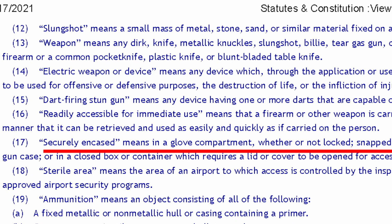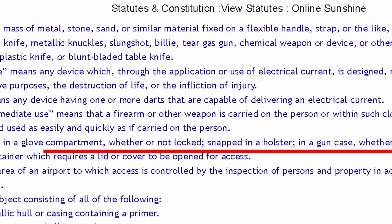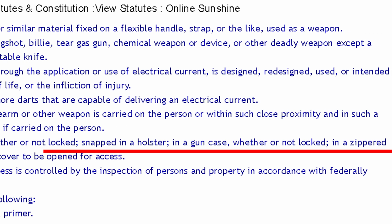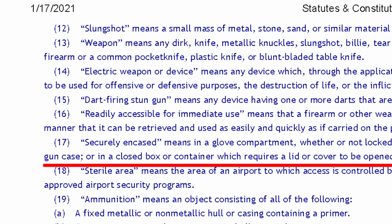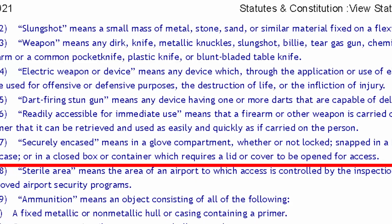Now, let's go to the definition of securely encased. Securely encased means in a glove compartment, whether or not locked, snapped in a holster, in a gun case, whether or not locked, in a zippered gun case, or in a closed box or container which requires a lid or a cover to be opened for access. All right, that's what securely encased means. That's pretty clear. I think we can have an objective standard there and understand what we're looking at.